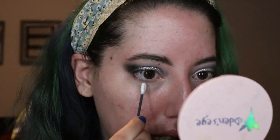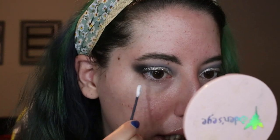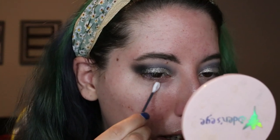I got this tip from Robert Welsh to just use a primer to clean up the lower lash line and everywhere you need to. It's just spreading the glitter, that's all it's doing, but he recommends using a primer to clean up because you're not really removing makeup when you do it. I mean, you are, but just a little smoother.